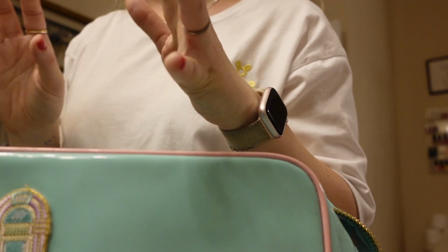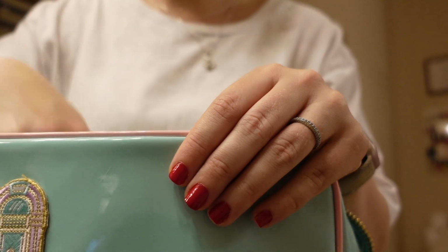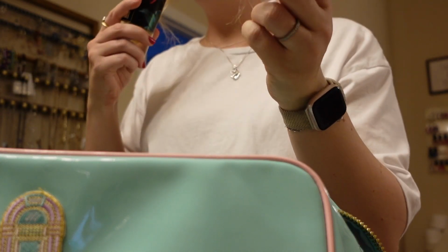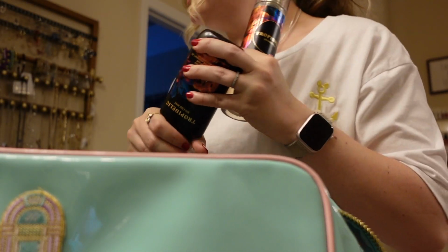That's for nighttime, but for daytime, after I wash my face, I use deodorant. So I have my Degree deodorant, and then I will put on my fragrance for the day. I've been using this Tropidelic. It smells so good, from Bath & Body Works. I'd like to put on lotion after the shower. I'm wondering if I can swing this as well.